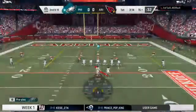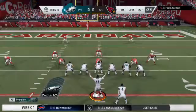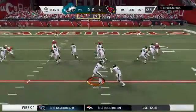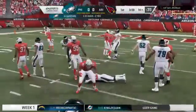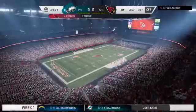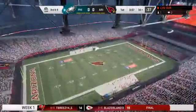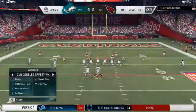So after the incompletion on first, now 2nd and 10. They go back to the ground with Sanders. They stopped after only a yard, taking it down to the 14. But we just saw a great example of what we talked about with his coach prior to the game. He's definitely one of the better linebackers at reading a play and flowing to make the stop before it turns into something big.